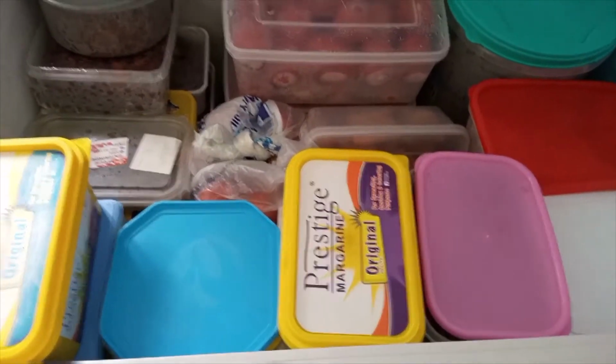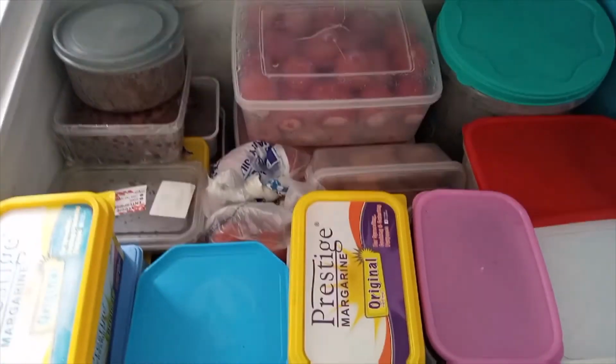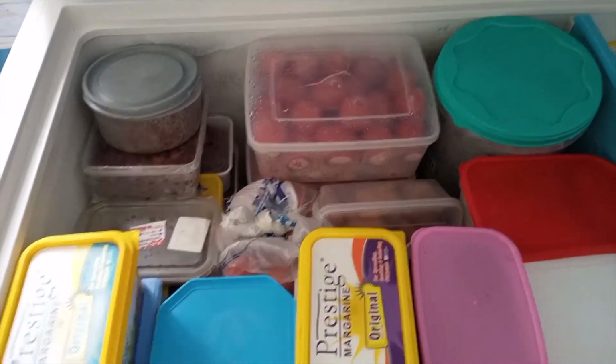So that's how I work with my freezer, and I hope it will be helpful for you as well as you plan to do the same.